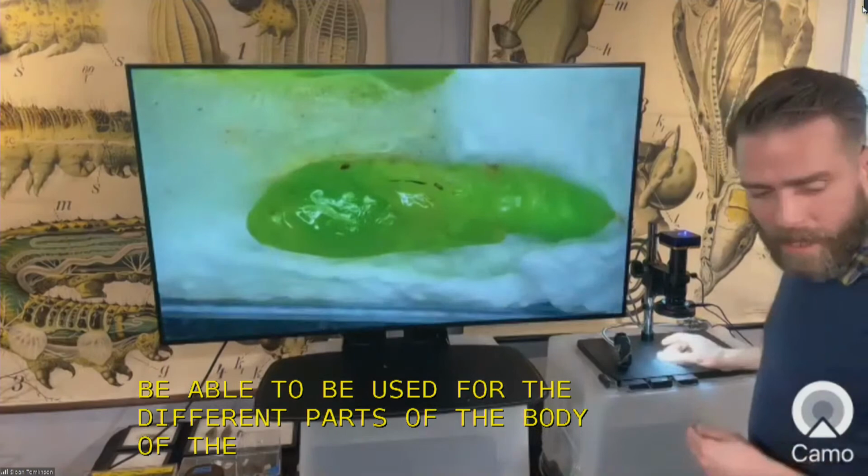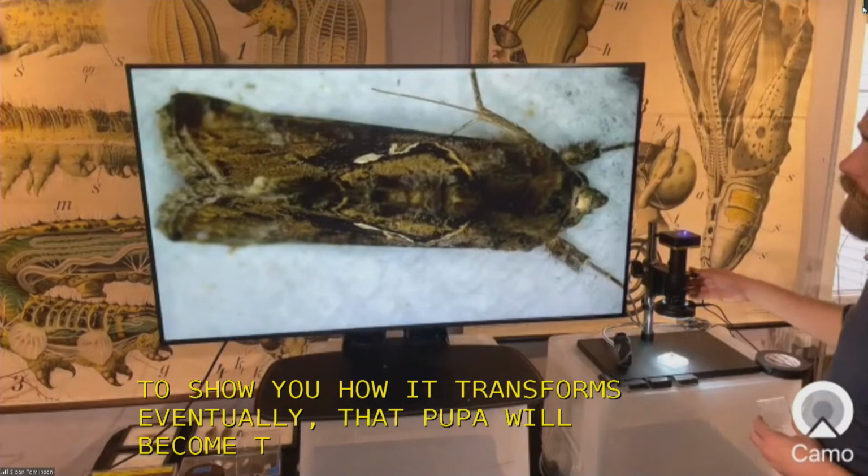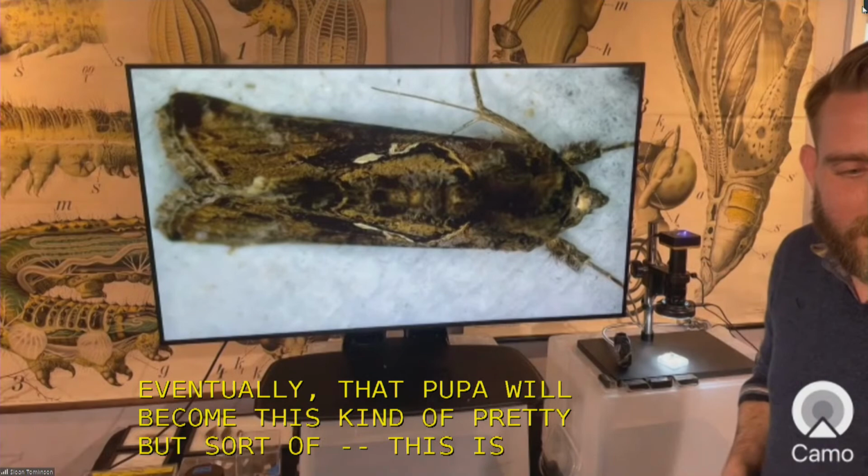And actually we have, just to show you how it transforms, eventually that pupa will become this pretty, but sort of bland little moth. So this is an adult soybean looper. So you can actually see that whole process there from start to finish, which is really, I think, pretty amazing.